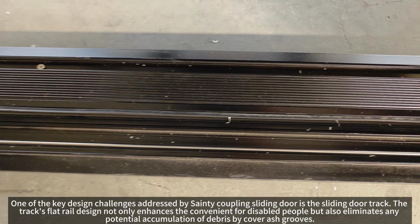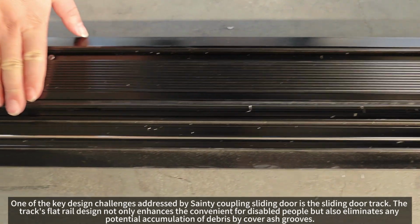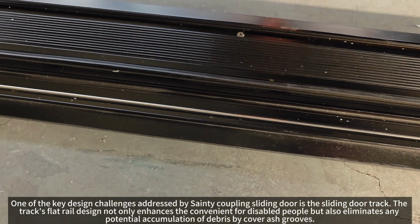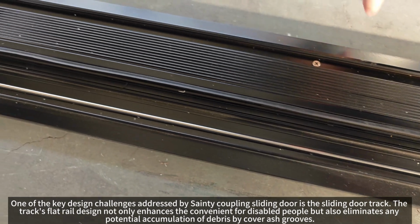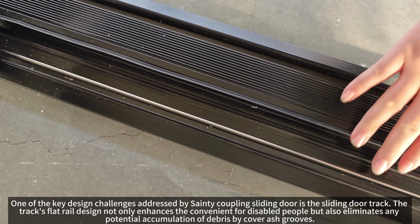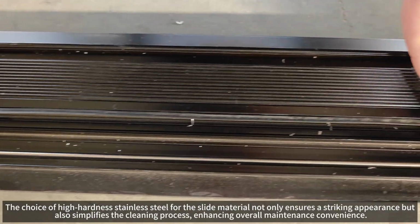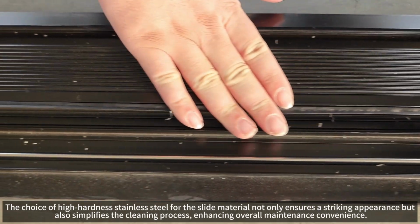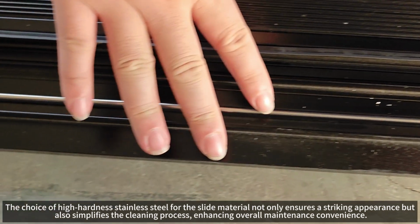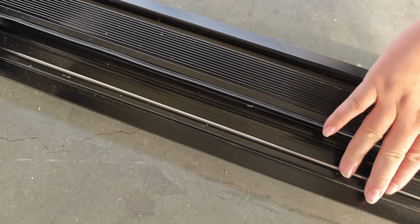One of the key design challenges addressed by the Sainty coupling sliding door is the sliding door track. The track's flat rail design not only enhances the convenience for disabled people, but also eliminates any potential accumulation of debris by covering ash grooves. The choice of high-hardness stainless steel for the slide material not only ensures a striking appearance, but also simplifies the cleaning process, enhancing overall maintenance convenience.